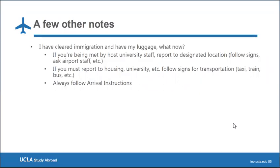So you always want to make sure you're following your arrival instructions. If you're meeting host university staff at the airport, make sure you go to where you're supposed to, follow the signs, or ask any airport staff for assistance. If you must report to the university housing or the university itself, make sure you follow signs for transportation. If it's in a foreign language, they usually have, for example, a train symbol or a taxi symbol. That way you more or less know where to go. And like I mentioned, always follow your arrival instructions.